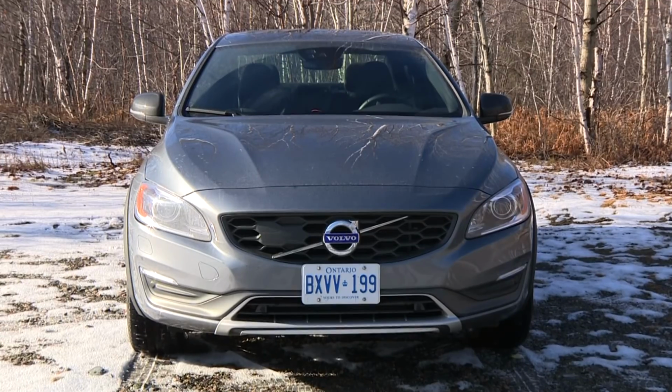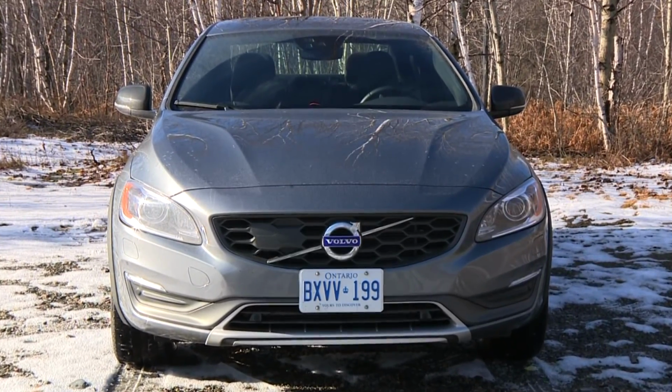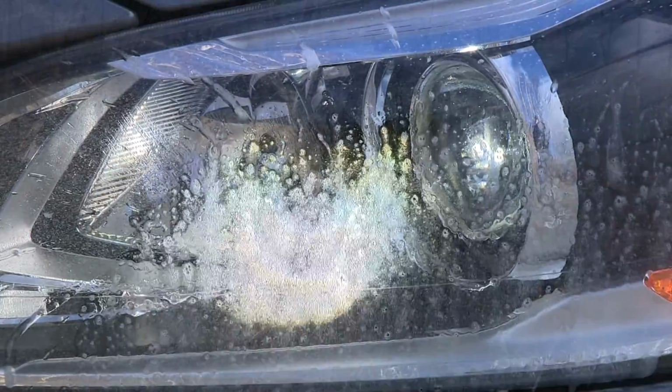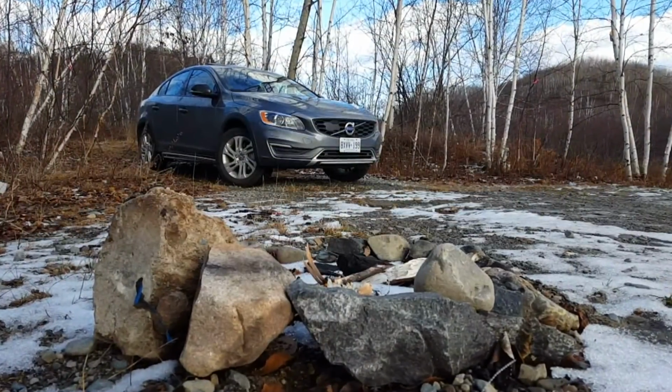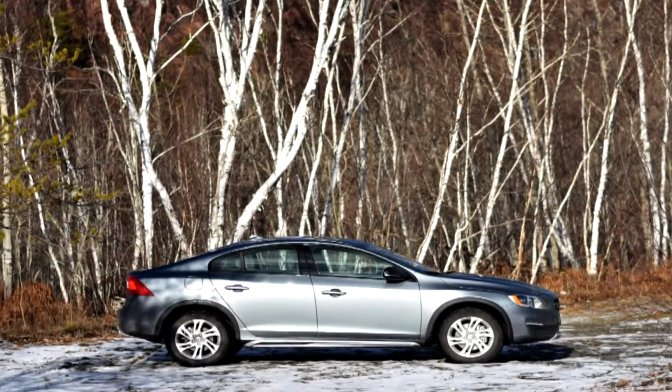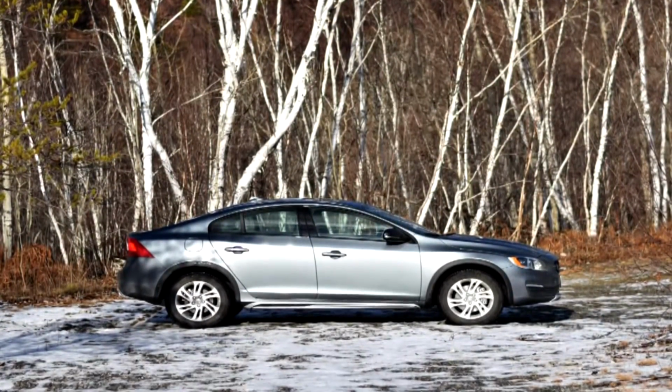And in typical Volvo fashion, you get a great safety feature up front: powerful xenon headlamps with steerable projectors and a washer system. So though it's weird looking, a little less refined in the ride department and shorter on cargo space, the S60 Cross Country is still by and large a Volvo S60, which is a good thing.